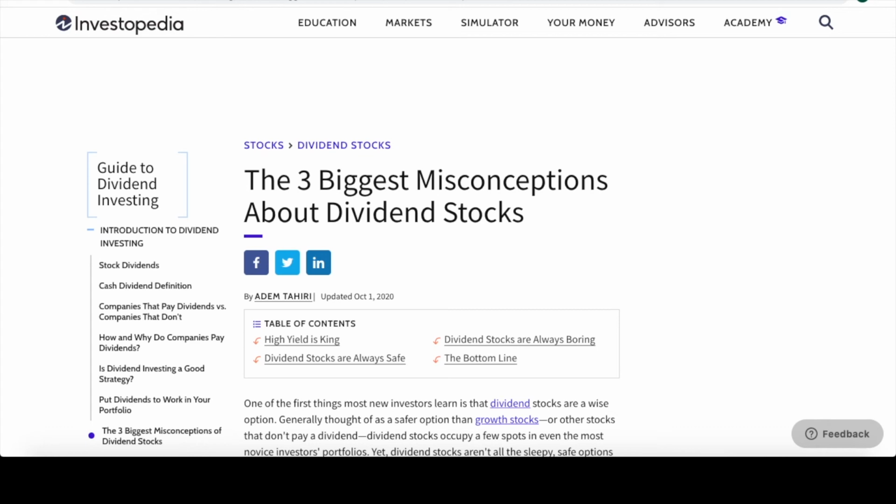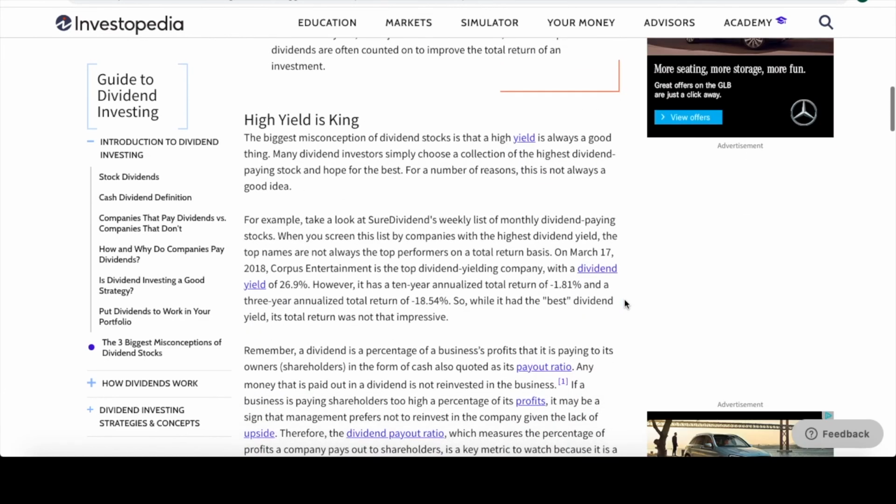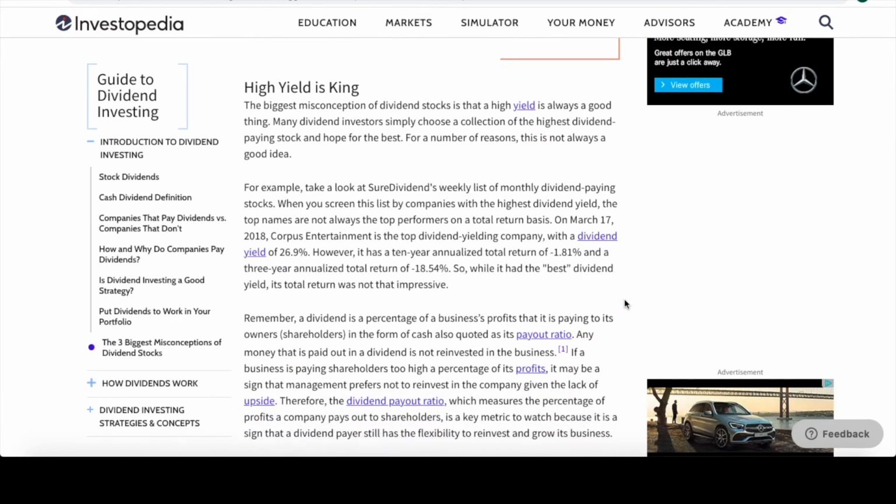I'm not picking the highest yielding stock that I can find. High yielding stocks typically aren't dividend growth stocks. These stocks are well established. They could be something like a REIT. They just put out the same amount every single time. They're not growing, and they don't get the opportunity to use that money as growth.